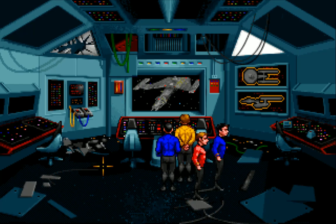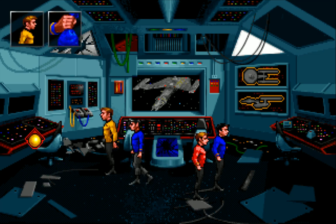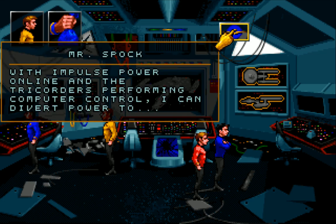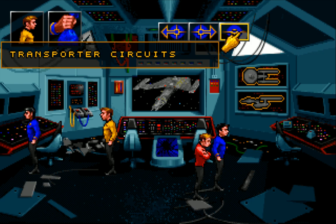I believe I forgot to do a couple of things before I left this room. Firstly, let's check out this. With impulse power online and the tricorders performing computer control, I can divert power to Weapons, transporter circuits. This gives us a bit of a clue.